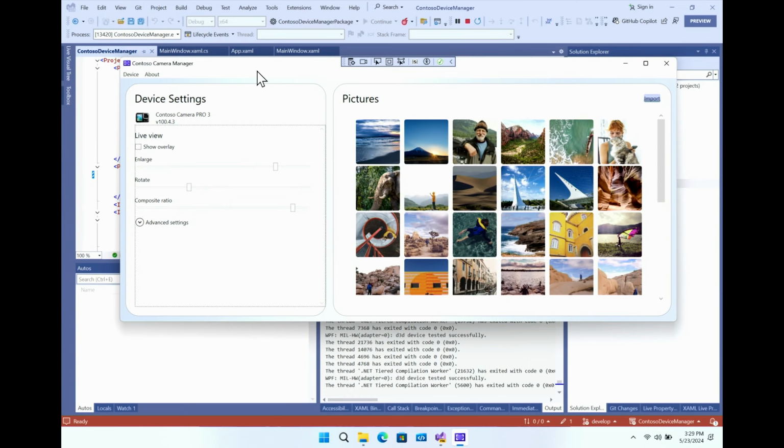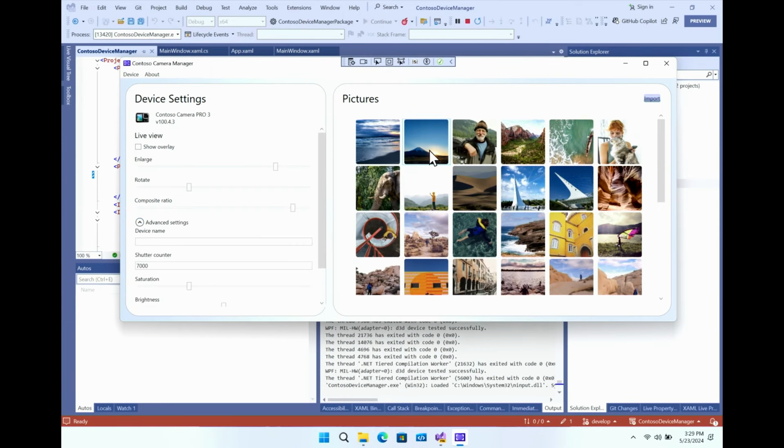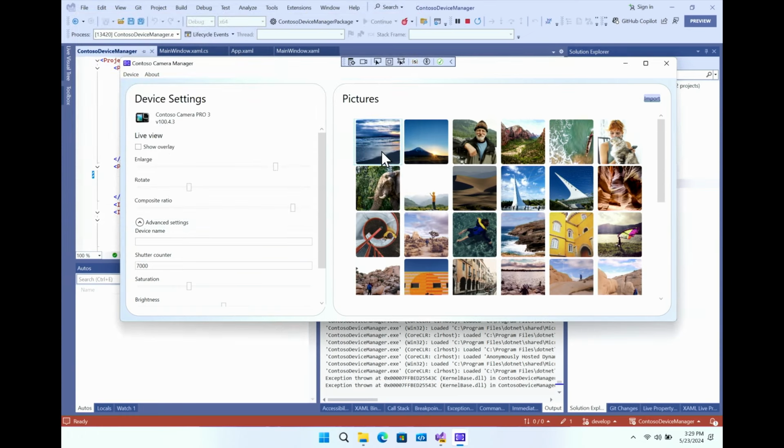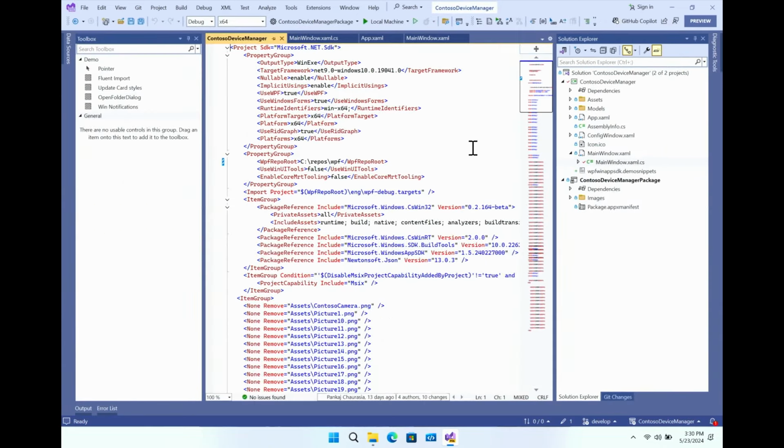Right. Okay. So before I go there, this app is all about people who are camera enthusiasts. On the left-hand pane, you see device settings. You can edit a lot of settings here. On the right-hand side, you see a lot of pictures that have been taken. And for advanced users, there's a configuration screen, so you can import configurations from other cameras if you have. We have a journey of modernization here. Modernization actually means multiple things. One of those things is the look and feel of this app. So let me go ahead and update the look and feel of this app.